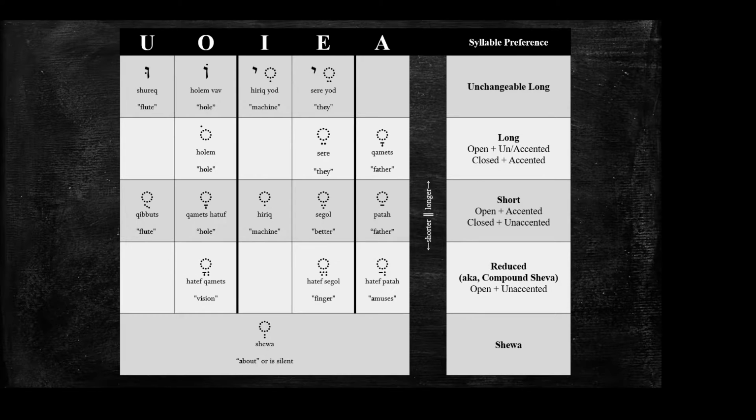The fuller version of the chart, here it is. This gives you the name of each vowel, gives you a mnemonic for how to pronounce each vowel, and in general, all of them, the way you pronounce the vowel is contained in the name. So qamets, if you can find it there, it's in the A column. Qamets makes an ah sound. Patah, beneath it, makes an ah sound as well. So if you learn the names, then you'll be fine for pronunciation. The syllable preference there isn't fixed, and there is some discussion of whether this is the best way of thinking about it, certainly useful for me in how I teach it to help bring some organization to learners of Hebrew.